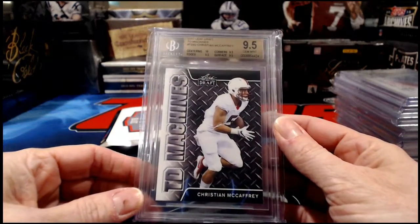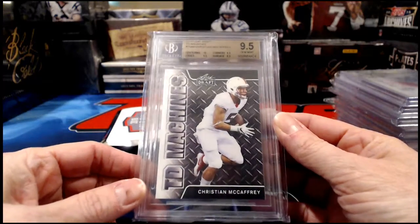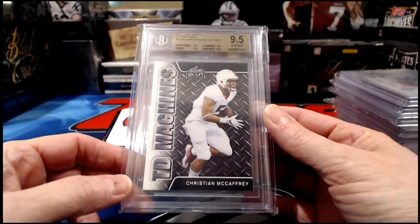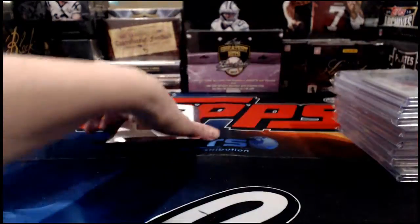Uh-oh, there is Christian McCaffrey, but he's sorry about that. I know that's one you didn't want to see come out, but this is 2017 Leaf Draft Touchdown Machines, Christian McCaffrey, which of course will be for the Panthers.